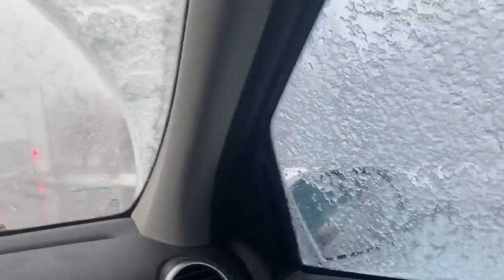Okay, so you see how, like, look how dirty that window is. It's, like, covered in snow. It's not dirty, it's snowy. Look how snowy the window is. Look at it. It's so icy. So icy. And those are our lights.